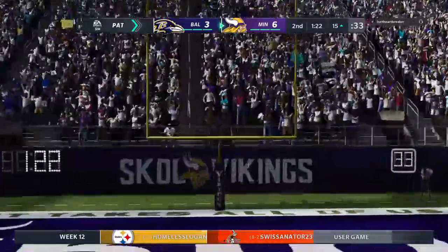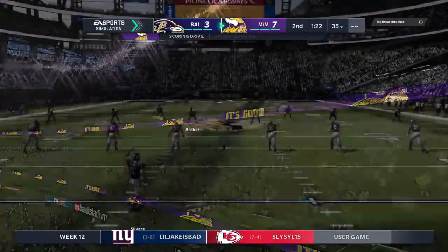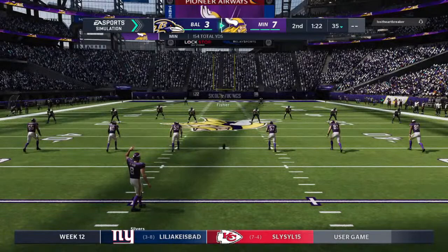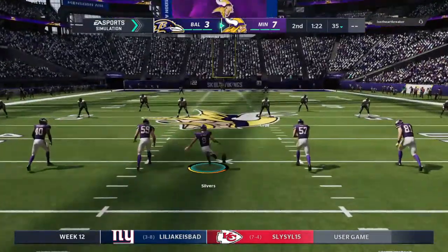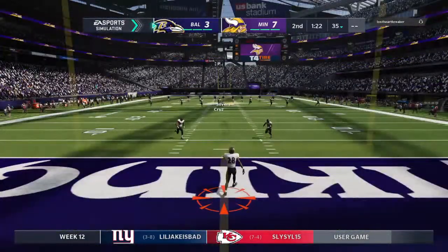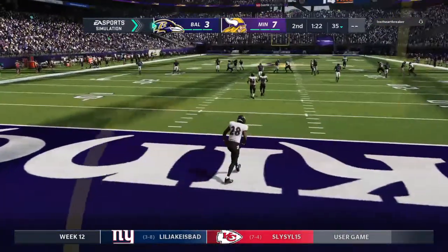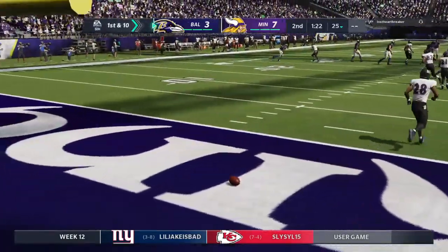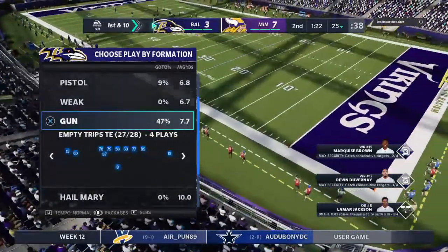And this is up and good to make it 7-3. Makes the score Vikings 7, Ravens 3. Set now to kick this one away, and off it goes. Takes this about 5 yards deep, and this will not be returned. It'll come out to the 25. They're on the 25-yard line.